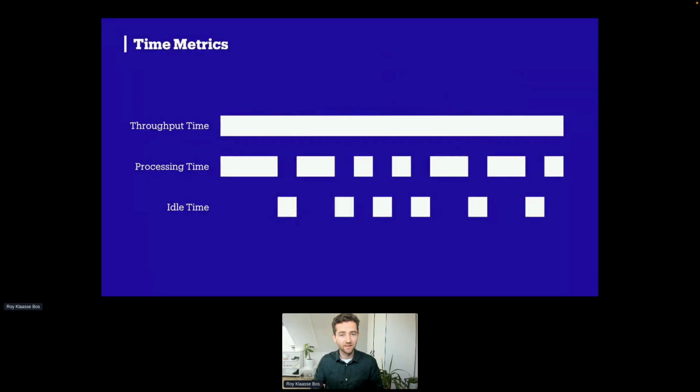In process mining, there are 3 types of time dimensions: throughput time, processing time, and idle time. Throughput time in our case means the time from account creation to opening your store, or if you did not open your store yet, the last time that you signed in. Processing time is the time that you actually spend in our seller dashboard to configure things. And idle time is the time in between, for example, the time that you spend waiting for a verification code to arrive.